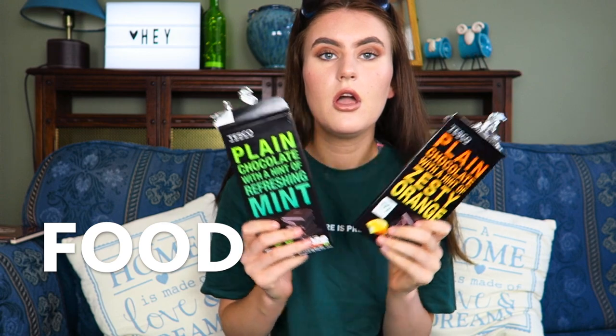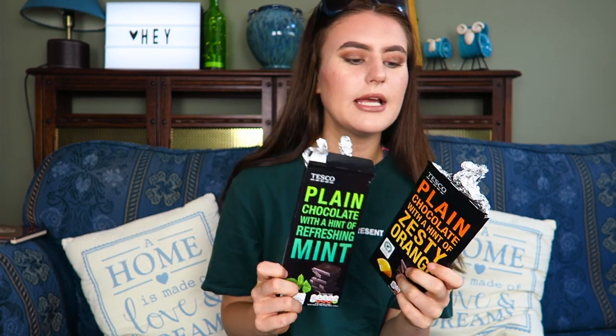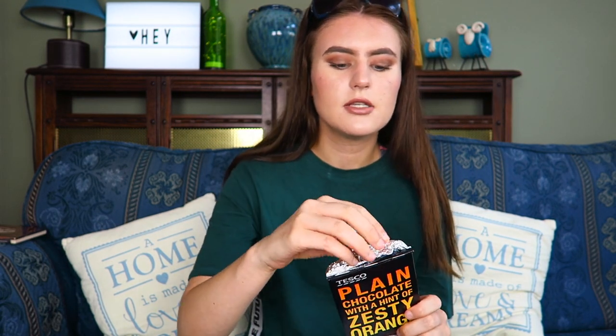For food favorites this month, I have these, which are just some plain chocolate from Tesco's. Sorry, it's falling out. I probably should put that back in. But recently, when I came back off holiday, because on holiday I snacked quite a lot, like we all did, I just wanted to be a little bit more healthy when I got home, and I've been really, really good this week with my eating healthy, which is good.